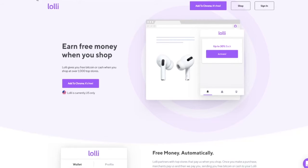Now I wish this was available worldwide, but it's not. So it is true, only US citizens can take part in this process and utilize their time using Lolli. But for those of you who live outside of the US, don't worry, because I have got another way of generating free Bitcoin online that is available worldwide.